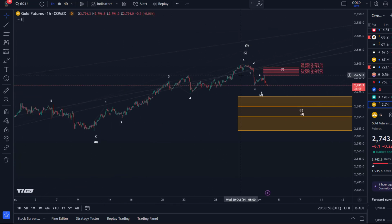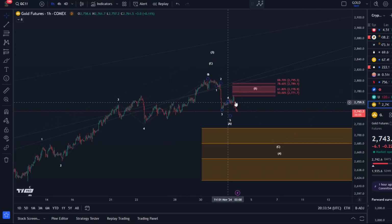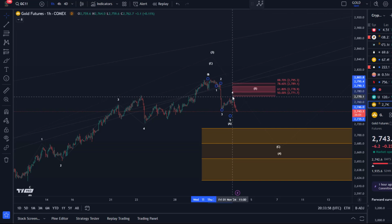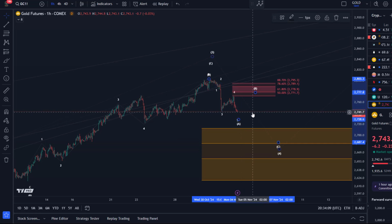On the gold chart, we currently see a nice pullback. We talked about that in the last video. The price is reacting to resistance. We highlighted yesterday that we might get one more low in wave A. A wave might be finished, maybe one more low. You can never tell, because A waves are often 3-wave movements, but they can be 5-wave movements.